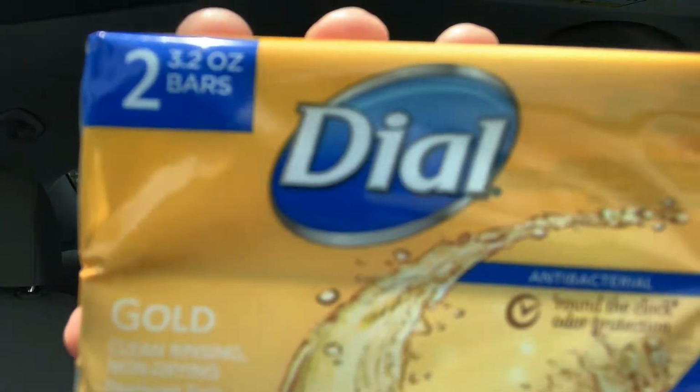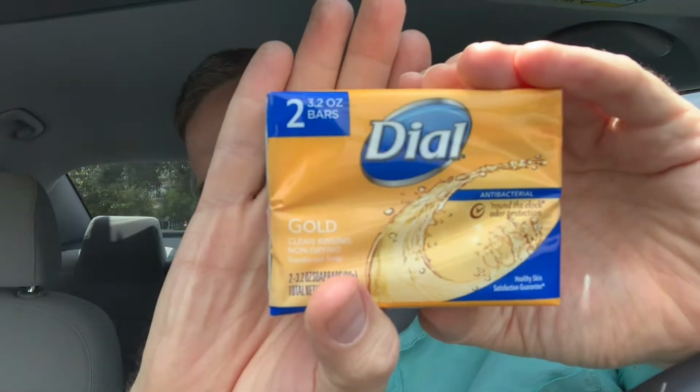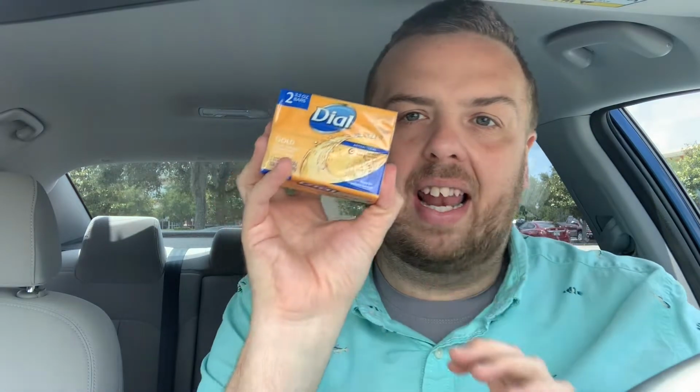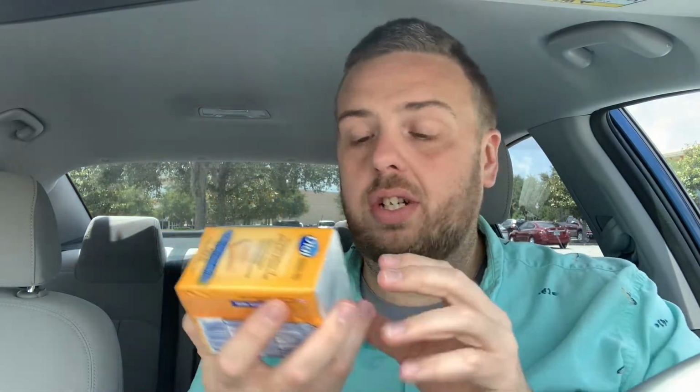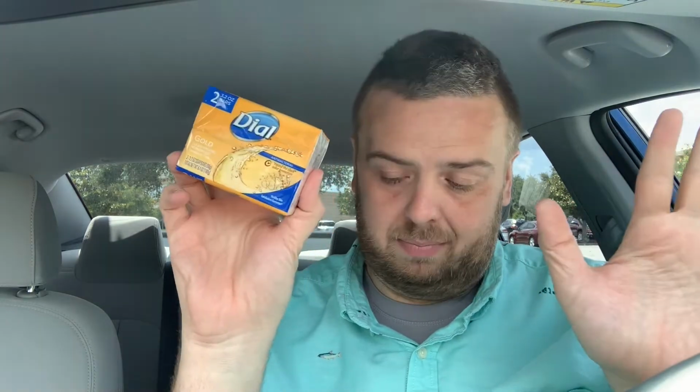So here we go. And I just needed some extra bar soap. Sometimes I like to use bar soap, especially after working outside. And I love my Dial Gold. It has a fantastic smell. This is like the classic Dial smell. It's awesome. I love this stuff. You get two bars for a dollar. And it's antibacterial. Can't say enough. So I just picked up some soap.